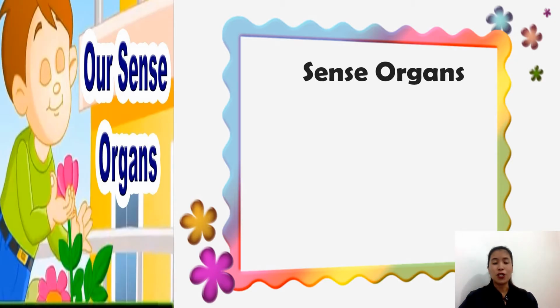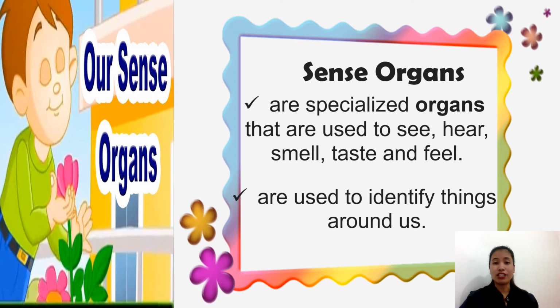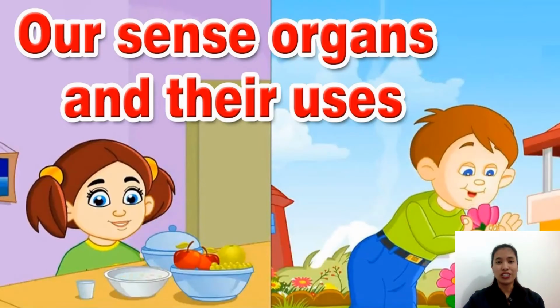Sense organs are specialized organs that are used to see, hear, smell, taste, and feel. They are also used to identify the things around us. Each sense organ has specific functions to do, so let's find out the uses of them. Let's have the first sense organ.